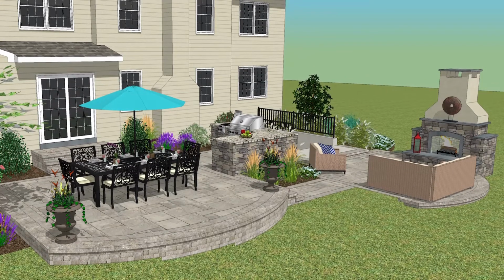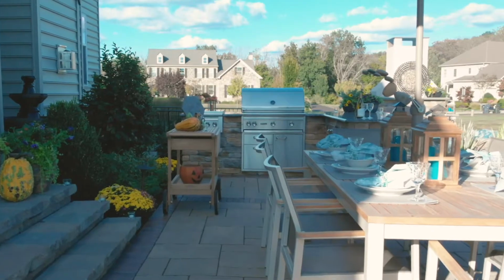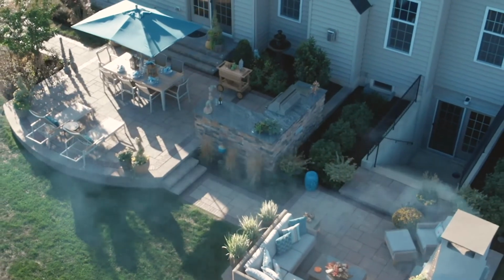When they showed us the 3D model of their vision of the backyard, it was just like, wow. We were just floored right there. That's when I looked at my wife and said, we've got to do this. It was impressive the way they got the job done. It was just absolutely breathtaking. I was able to open those blinds and open my French door and really enjoy the space.